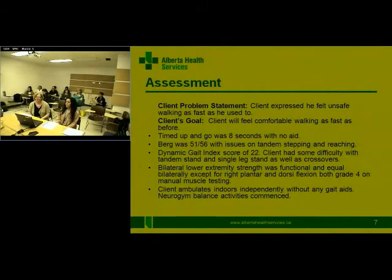Bilateral lower extremity strength was functional and equal except for the right plantar and dorsiflexion, which both had a grade 4 on manual muscle testing. The client ambulated indoor independently without any aids.